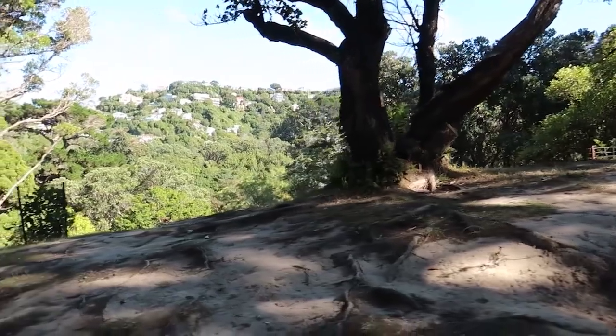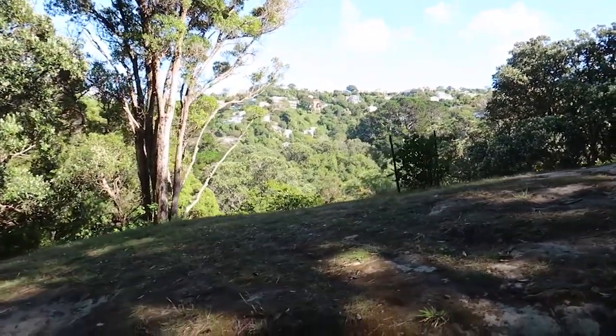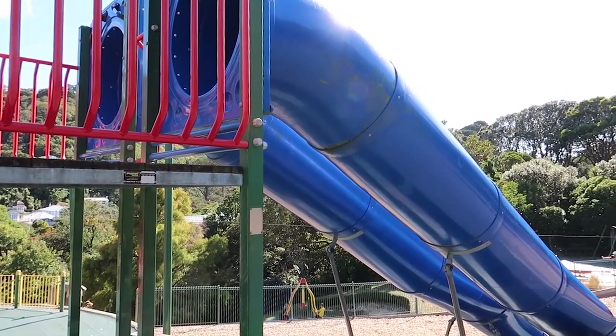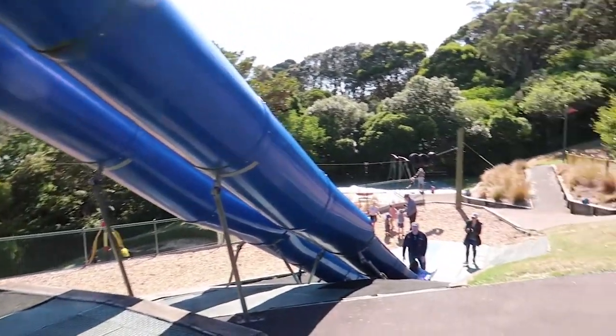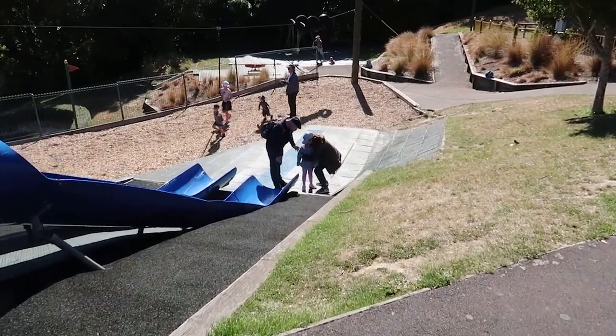Yeah. This became a thing of leisure to come up to the top and enjoy the scenery and everything up here. Ready? Steady? Was that fun?